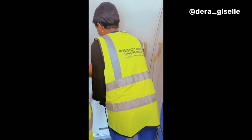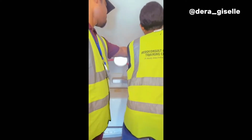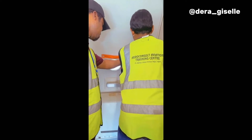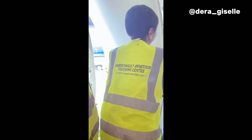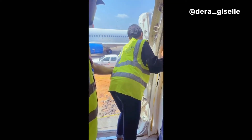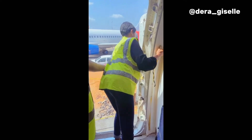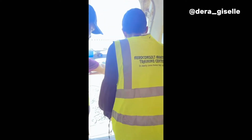I was nervous at some point. I was nervous at first because this is a really big plane and this door is high up there, and I had never done this before this day, so I was kind of tense. But yay, I did it. Your fly girl did it. Just take a look, I opened it successfully and I was told to close it.